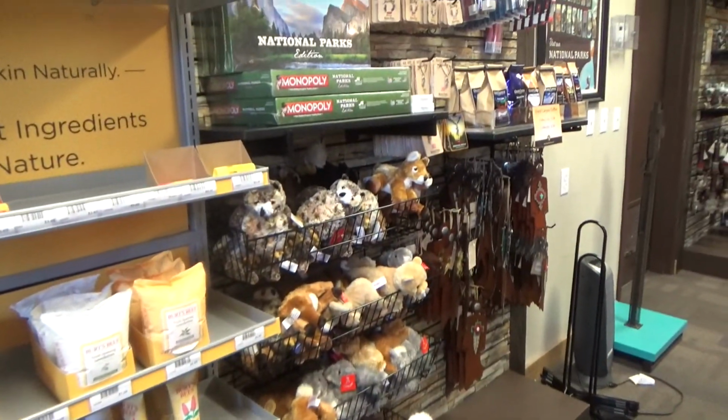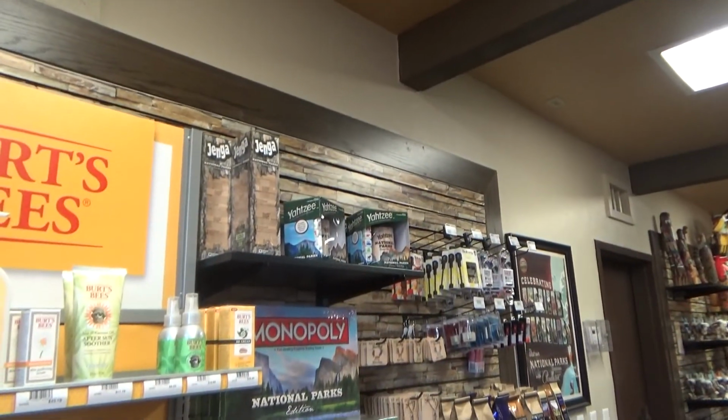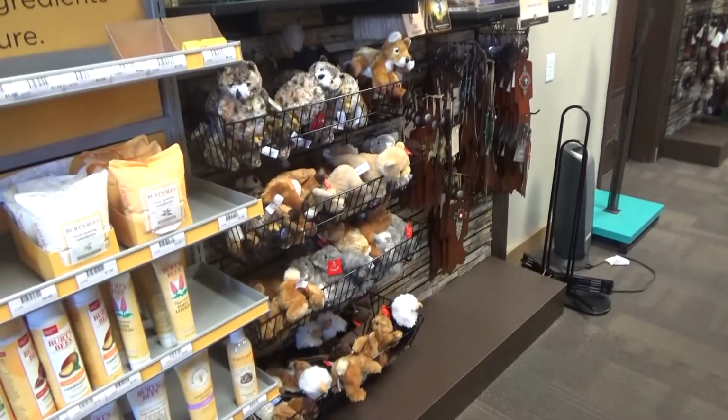And some stuffed animals, nice. Oh, Jenga. Oh, that's okay, I'll find it. I also got Jenga. So that's pretty much the whole gift shop.